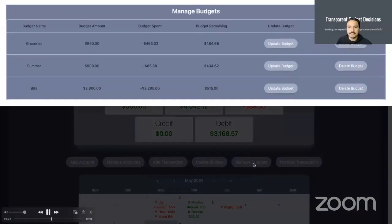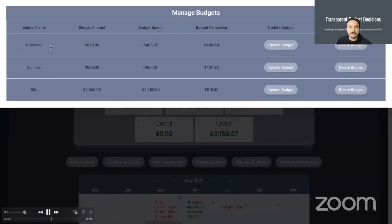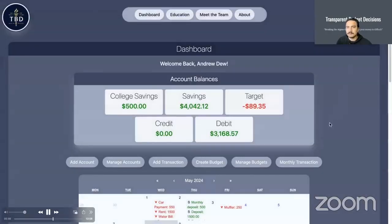After that, you can take a look at your budgets. You can always view them, see how much you gave up, and how much you've currently spent from the budget. Then you can see the remainder. You can always update it or delete it.